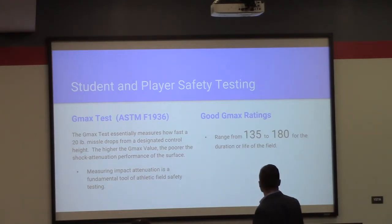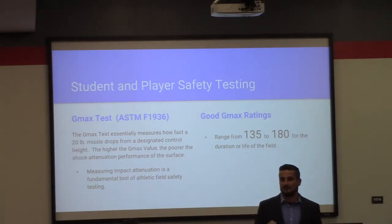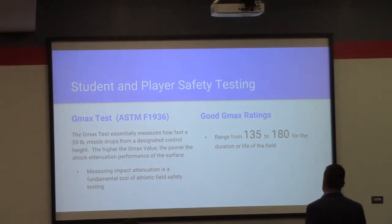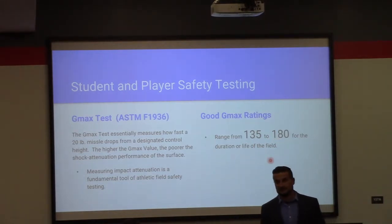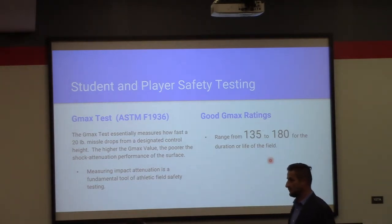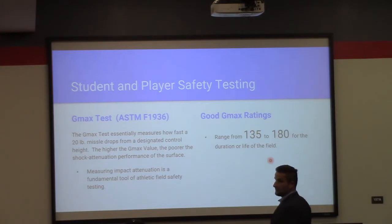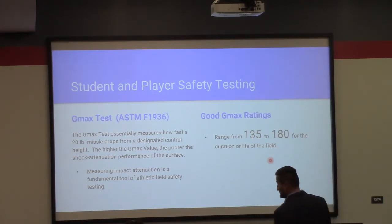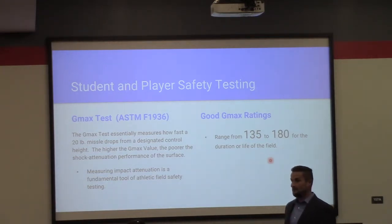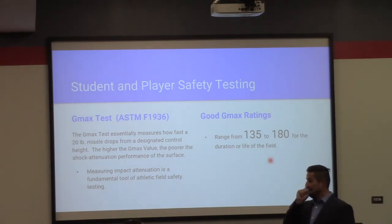I can tell you that a good GMAX rate, GMAX is the name of the test, it's measured in G-force. 200 would be an unsafe condition. The lower the number, the better. Fields in Illinois and fields in this region target 135 to 180 for the life of the field, approximately 10 years. Because the district opted for not only the composition of the turf field itself, but the rubber and sand infill, you implemented a shock pad underneath your turf. The entire assembly communicates with our stormwater system. It filters the water as we need it to trickle into our underground system. But it creates a level of safety that I'm going to ask you about, if we have the results of your test, where do you think you landed? Anybody want to guess?